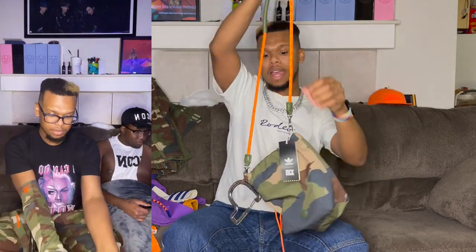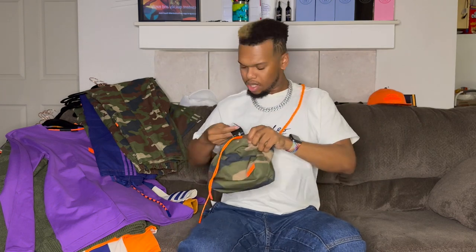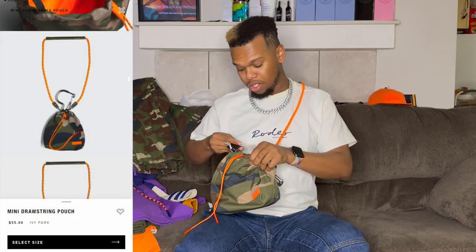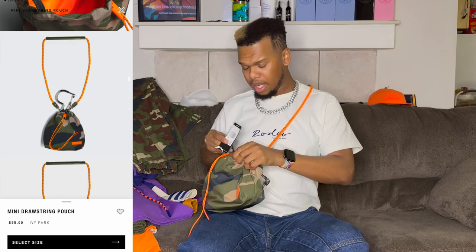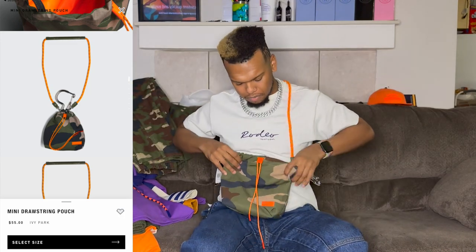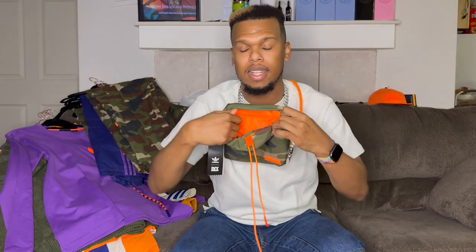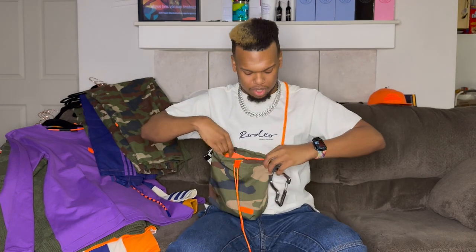And we have another bag. So this is, what is it called? Mini Drawstring Pouch. And it was $55. We have an Ivy Park logo right here, little drawstring piece, and the inside, of course, got orange again. And we have a P this time.